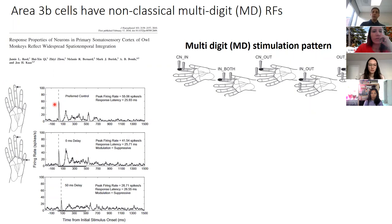However, when you pair that stimulus to another stimulus here, let's say in the proximal pad of D1, now the response to that stimulation decreased as compared to the response to the preferred control. When you offset the timing synchrony between the two by 50 milliseconds, that response decreased even more, right? So there seemed to be some dynamic between these two types of cells in area 3B across different digits.